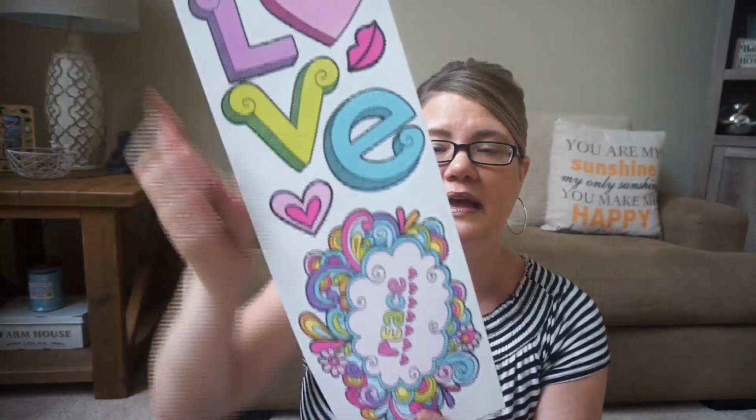As y'all know, my daughter loves the wall stickers. She is constantly changing them out. And I picked up some cute new ones from the Dollar Tree. So I picked up this one. It's the Main Street Wall Creations. It says love and peace.